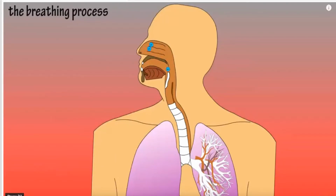Air is breathed in through the oral and nasal cavity. When it enters through the nose, it gets spread out by these shelf-looking things called conchae. The conchae help humidify the air and trap inhaled particles. They also warm the air.